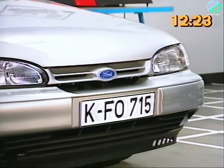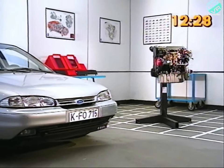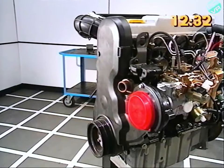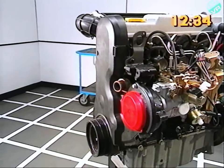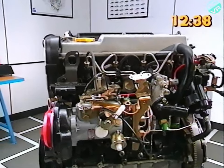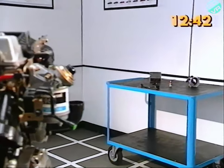In addition to its range of petrol engines, Mondeo is also available with a turbocharged intercooled diesel unit, the TCI engine. Developed from the 1.8-litre turbocharged engine fitted to Sierra, many of its components will be familiar, although certain features are new for Mondeo.